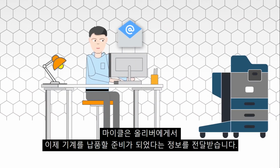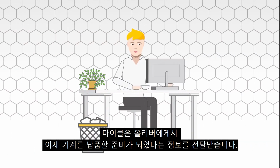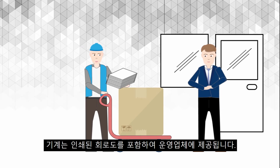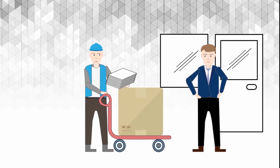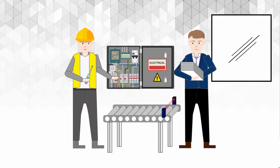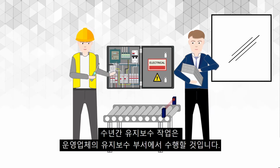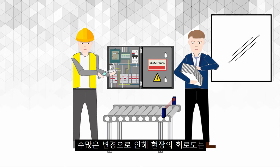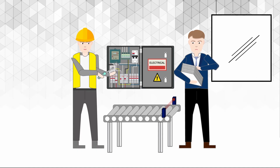Michael gets the information from Oliver that the machine is now ready for delivery. The machine is delivered to the operator, including the printed schematic. For the engineering and commissioning department, the project is done. Over the years, maintenance work will be carried out by the maintenance department of the operator. Changes that are made in the machine are documented in the printed schematics. The schematic on site becomes more and more confusing due to numerous changes.